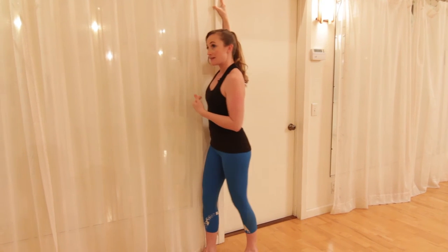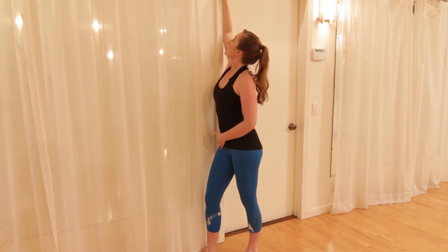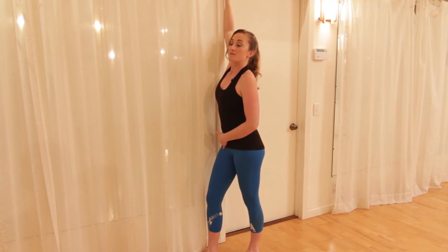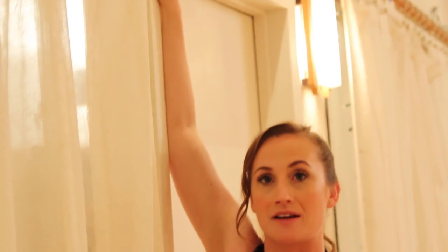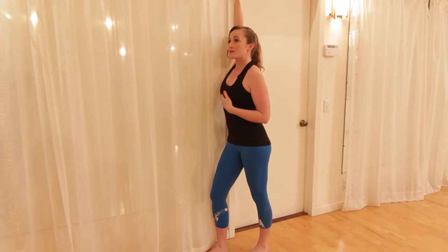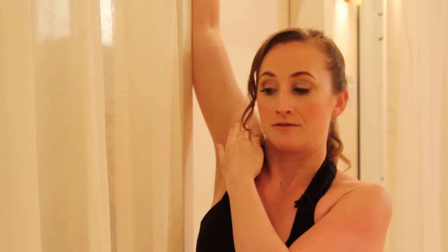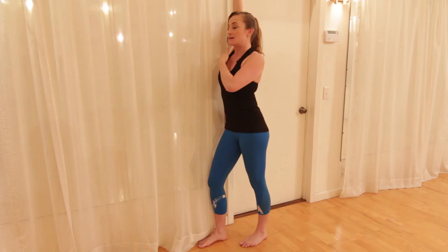Now you want to step so that your hip is almost touching the doorway. Your arm is going to go almost straight up, so your hand might reach above the door frame. Keeping the bony part of the elbow on the door, you're going to lean forward. There's not a huge motion in this, it's not a deep lean because of the position of your arm, but you should feel this more from the shoulder coming down into the armpit or the lateral breast. Again, bring the other shoulder back so that you get the full opening of the pec.